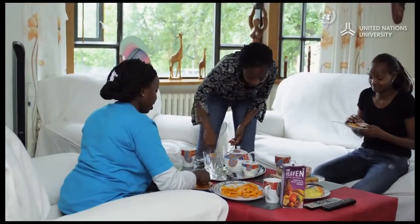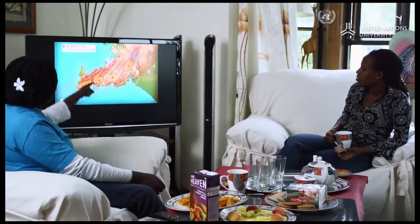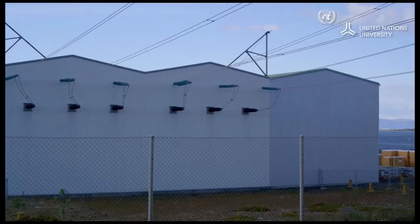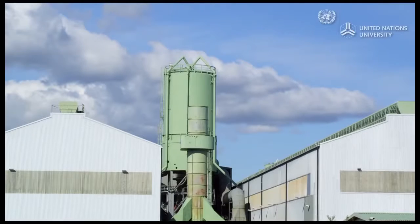Anna and the fellow classmates she shares the house with use electricity for cooking, lighting and powering appliances. However, the major users of Iceland's electricity are heavy industries, especially aluminium, which is produced in large-scale smelters like this one near the capital.